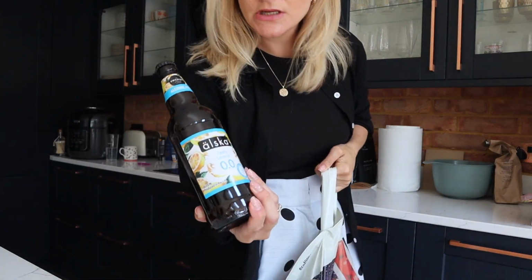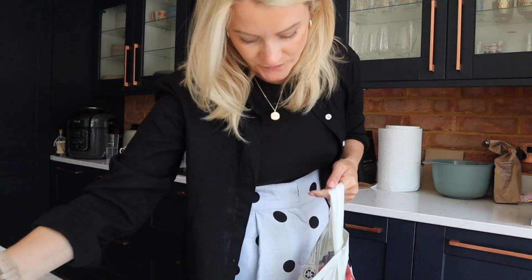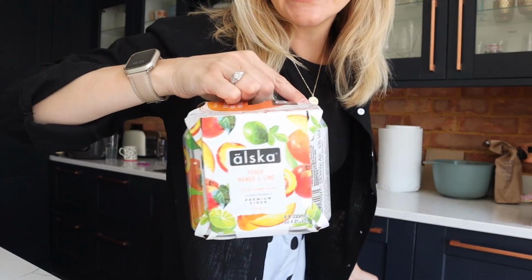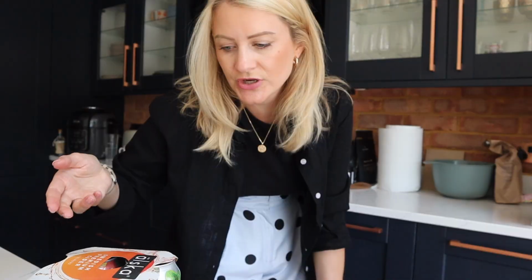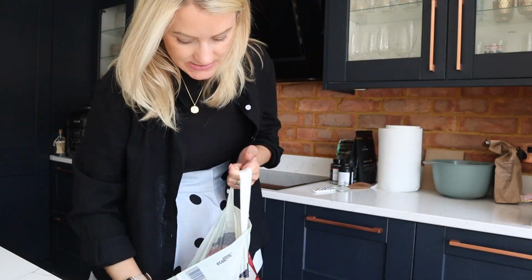So what did I get? Okay, I got the 0%, I've not tried this one, it's a lemony 0% cider for me. I did buy Stu these ones, which he wouldn't ever drink if I'm not drinking, but sometimes I might do one alcoholic and then one non-alcoholic. But I thought we could try these at the weekend. It is Father's Day this weekend.